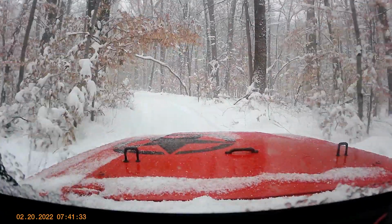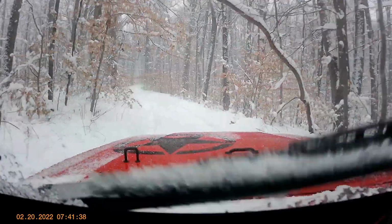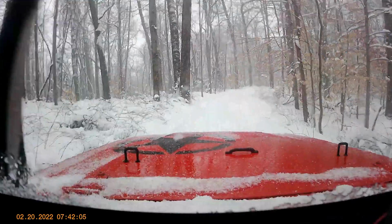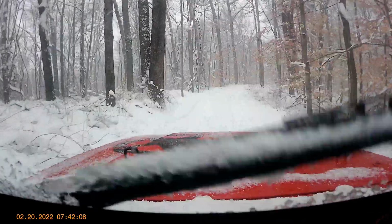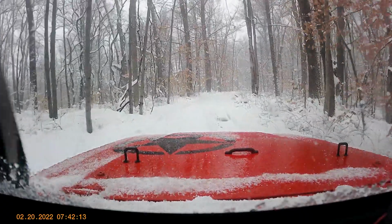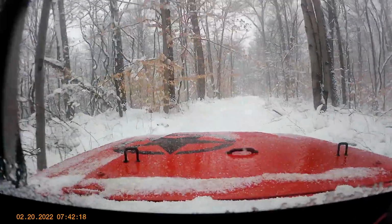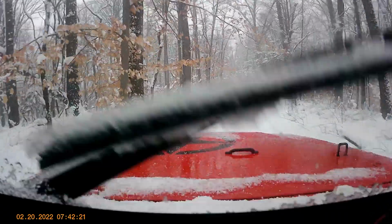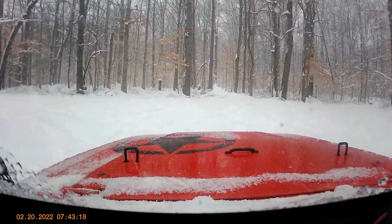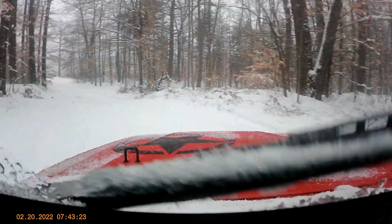I wish I would have had a second person to get some cool camera angles, but unfortunately with this video it was just me out there. I do have a 12,000 pound winch on the front of this so I could pull this Jeep up a tree, so that's one of the reasons why I'm comfortable going out alone, even in a snowstorm and cold temperatures. And here we go, right around this next corner is Little Tom Lake.